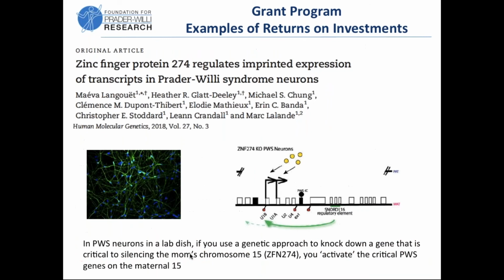A final example of some of the returns on investment that we've seen already this year is the work out of Dr. Lalande's lab, which is now being carried out by Dr. Chamberlain, since Dr. Lalande is now the Vice President of Research at Shriners Hospitals. But this is work that has been going on for a number of years, looking at ways to activate the usually silent genes on the maternal chromosome. So we first supported Dr. Lalande to look at the machinery. So how does that maternal chromosome get silenced? And in deciphering that, he identified this particular protein, zinc finger 274, that regulates this process.